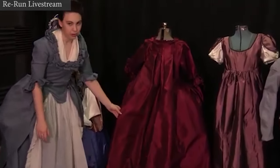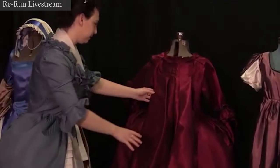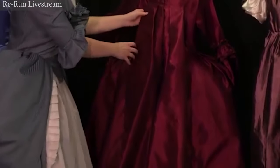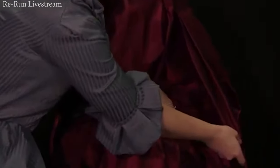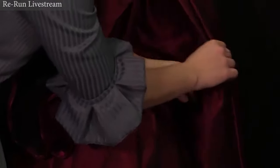Again, we're using all the fabric to display our wealth. We have voluminous amounts of fabric. As I made this, I was surprised at how much fabric I was able to condense into these pleats. If you look from the side here, you can see here's the back lining. It goes all the way in, and it does that twice for the pleats.